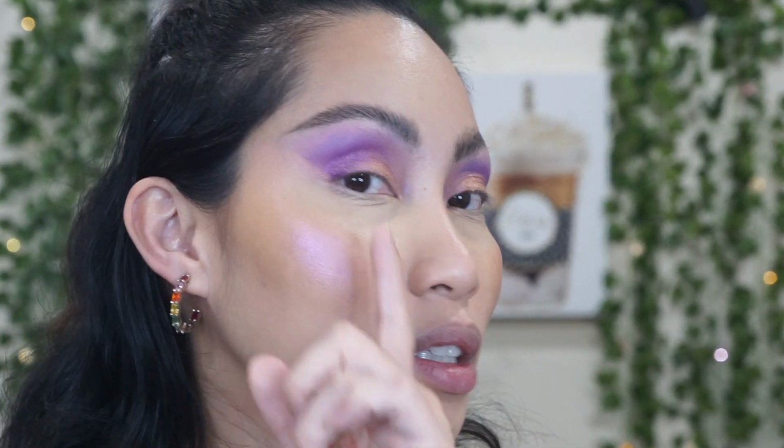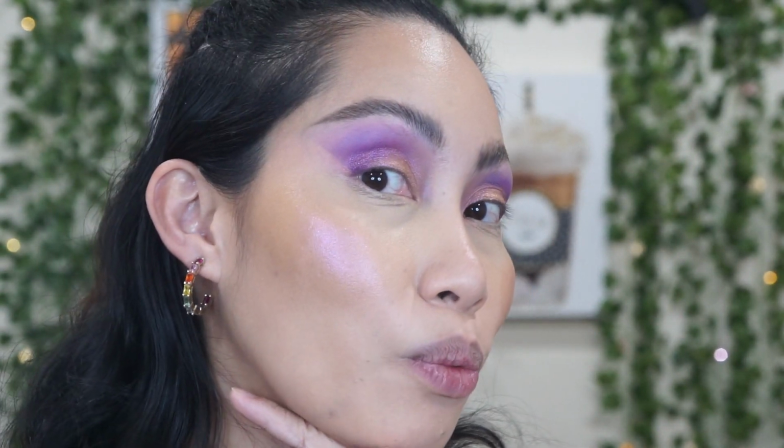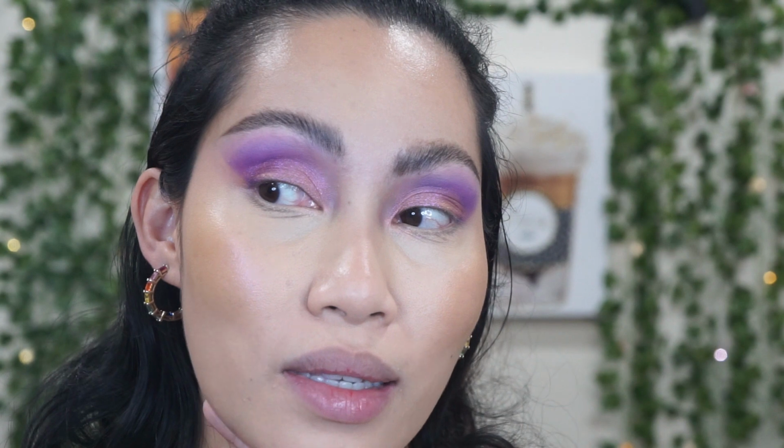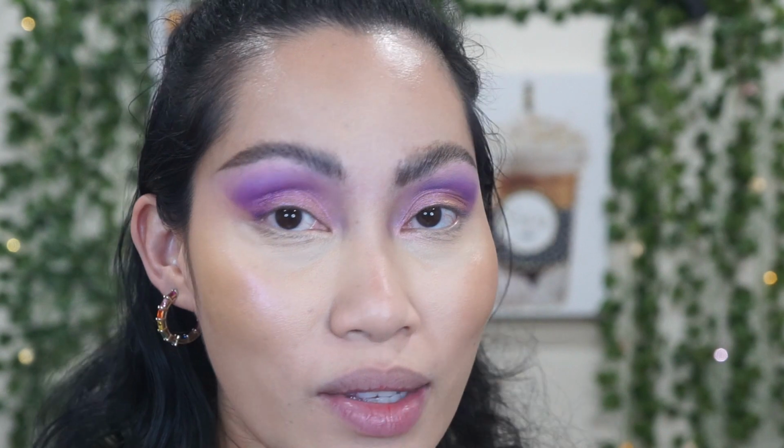I'm not sure you can see the dual chrome in here on my right side. All products are really nice. So I'm gonna put on false lashes. I have to set my under eyes because they're creasing. Put on lip products, and I'll be right back with my final thoughts.